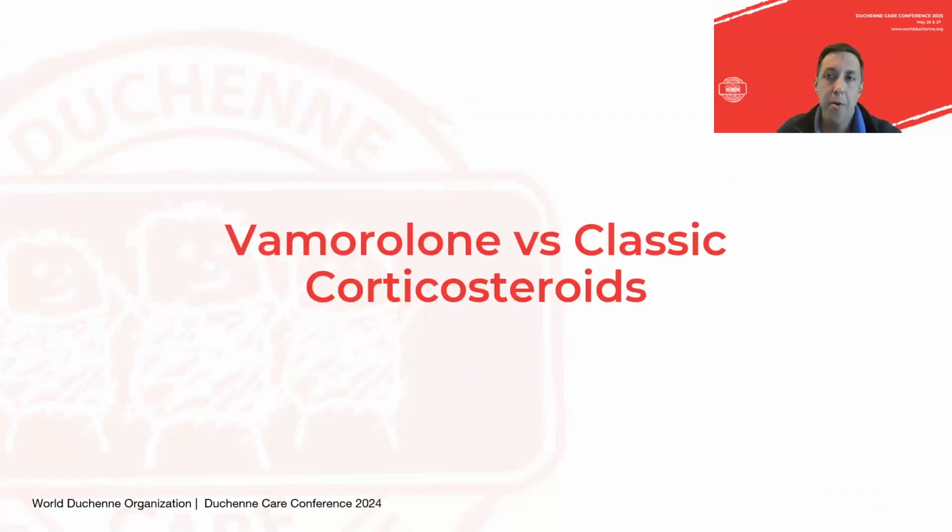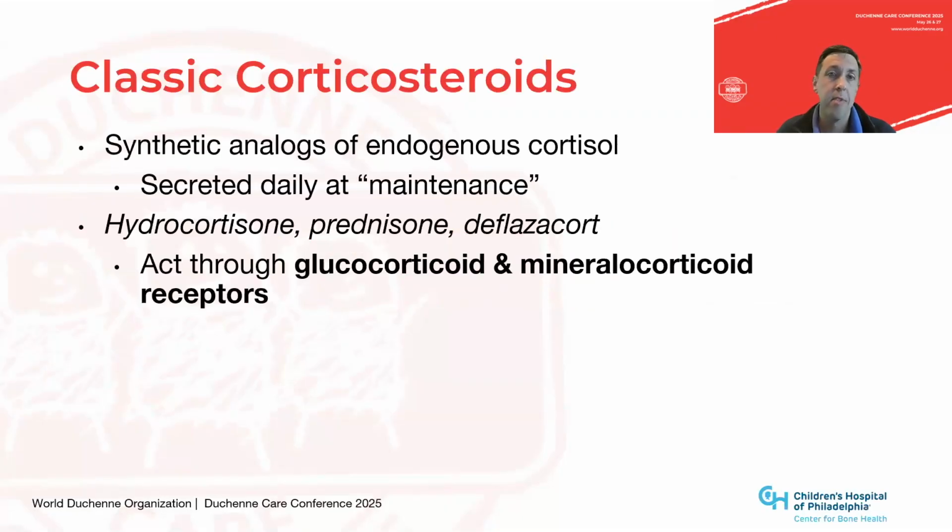I wanted to do a very quick review first of vamorolone versus classic corticosteroids and some of the differences and similarities. One of the things that's challenging is the terminology around the use of the word steroids in clinical care. I use the word corticosteroid here because that's really what we're talking about. These are synthetic analogs of the endogenous hormone cortisol, which is made by the adrenal cortex, hence corticosteroids. Typically, our bodies do make cortisol at a low amount every day, which we refer to as maintenance steroid production.